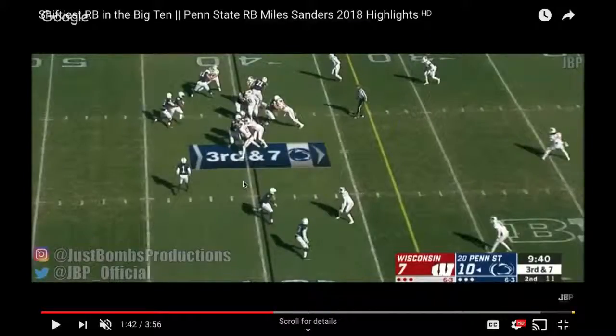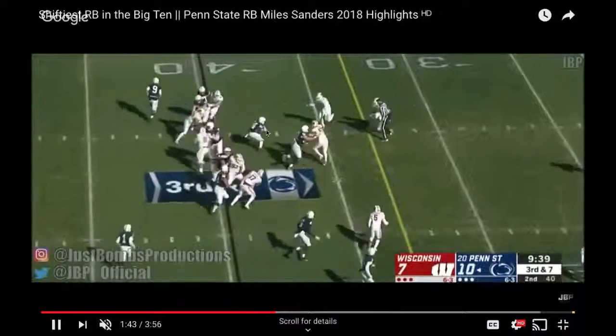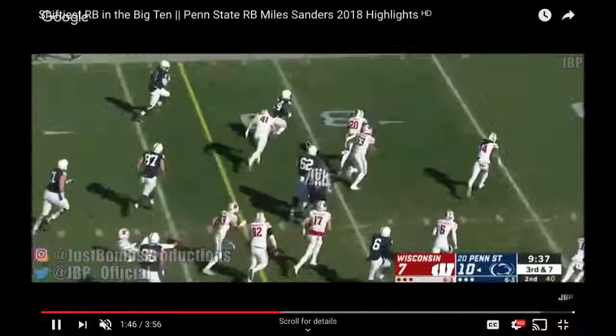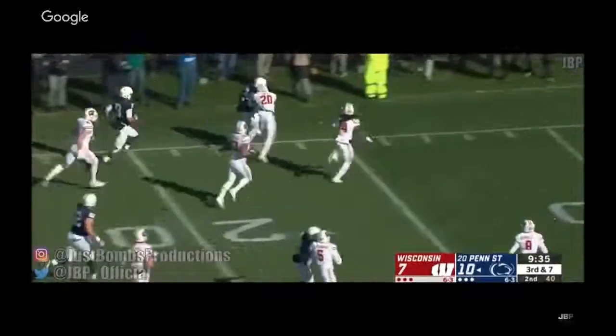Even though Miles Sanders does have some fumbling issues, he still is one of the shiftiest backs, one of the most exciting backs that you're going to see in this 2019 draft class, especially where you don't have an elite guy all the way at the top. A guy like Miles Sanders who can jump cut like this and make guys miss is one of my favorite things to see. I really like this guy. I hope you enjoyed this short little clip about Miles Sanders.